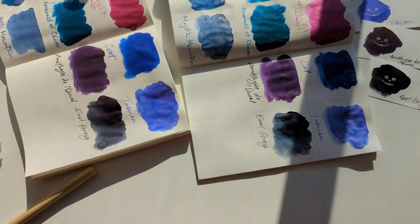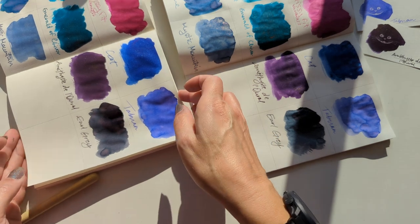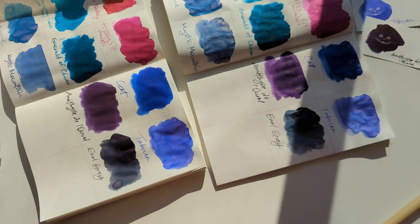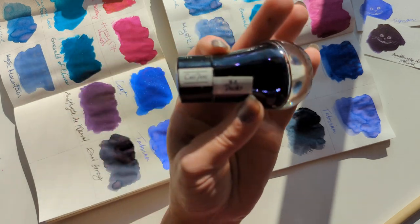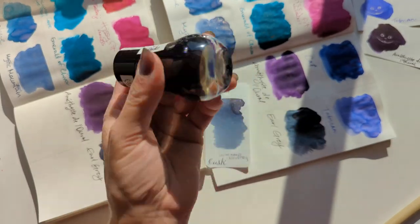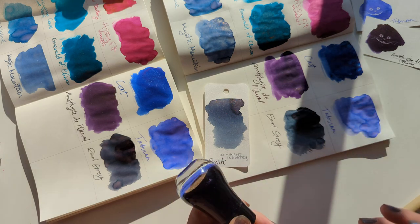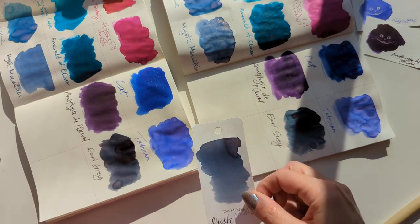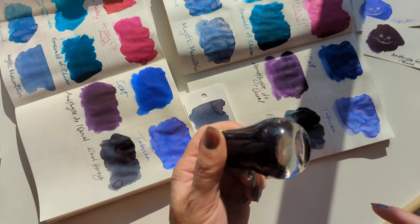Okay, now my two honorable mentions. These are two that I do own bottles of, but they're more recent acquisitions, and I feel like I'm still getting to know them, but for right now, whoo, they are hitting good. So, Dominant Industries Dusk. This is a Cult Pens exclusive, but it's gorgeous. It's a purpley gray with a champagne shimmer. Though in this light, it almost reads as pink.